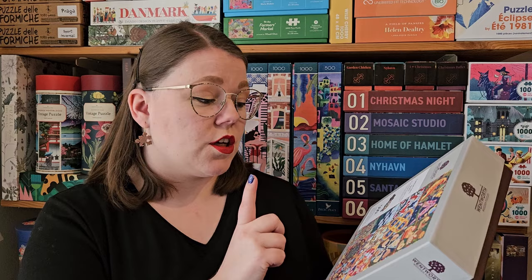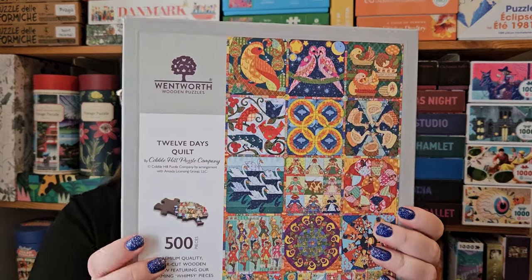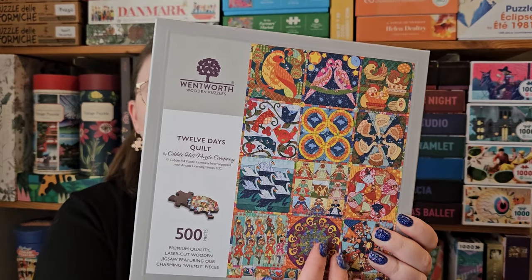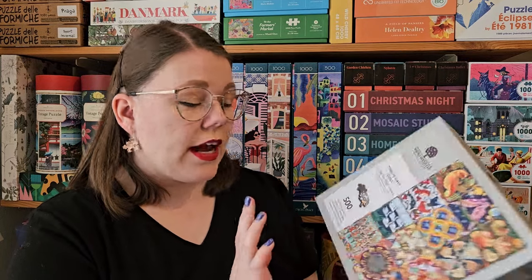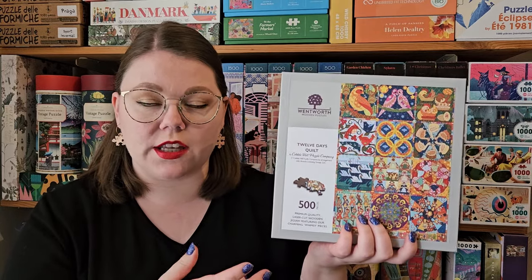It was just such a fun image to put together. All of these sections, well, I could just basically do one section at a time. And it was just so colorful. I like that it's a Christmas puzzle. It obviously is based on the 12 Days of Christmas song, but it's not obviously Christmas when you look at the image.